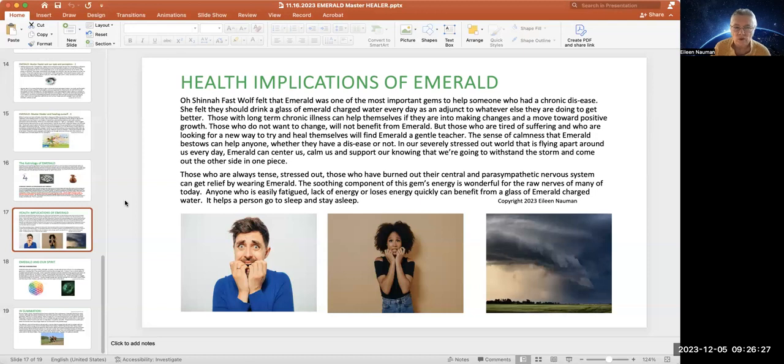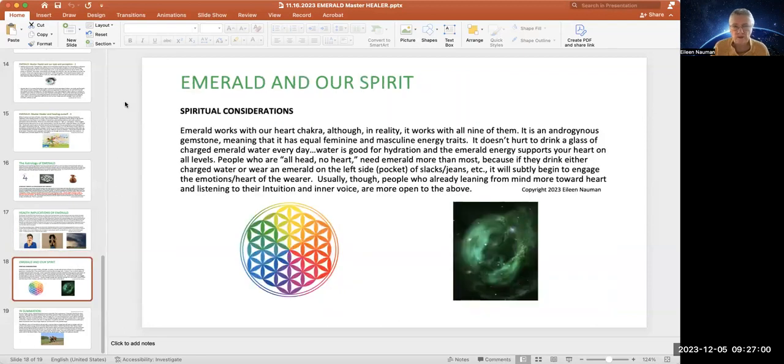There are those who are always tense, stressed out, those who have burned out their central and parasympathetic nervous systems, can get relief by wearing emerald. The soothing component of this gem's energy is wonderful for the raw nerves of many today. Anyone who is easily fatigued, lacks energy, or loses energy quickly can benefit from a glass of emerald-charged water. It helps a person to sleep and stay asleep, at night at least.